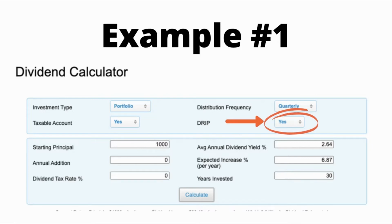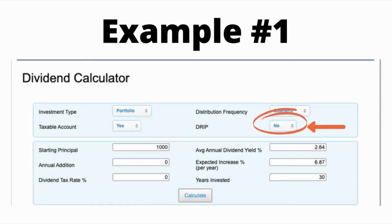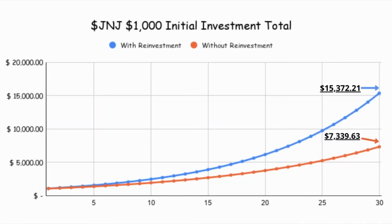In our first example, we will assume a one-time only $1,000 investment at year 1 and run two simulations with and without dividend reinvestment. By year 30, that $1,000 investment into Johnson & Johnson has grown to $15,372.21, whereas without reinvestment, the total investment by year 30 is only $7,339.63, a difference of over $8,000.